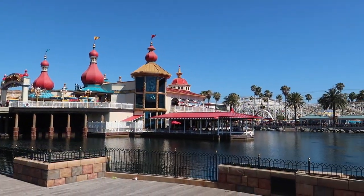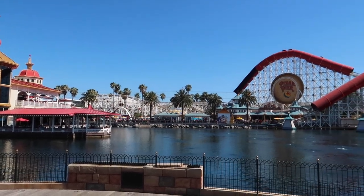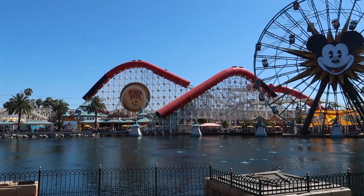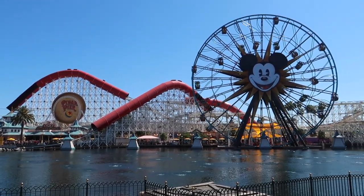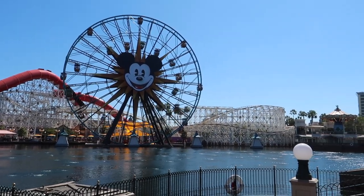And ladies and gentlemen, the primary reason why we came to Disneyland in the first place was for the grand opening of Pixar Pier. Just a few days ago, Pixar Pier opened, and we came, one of the reasons I should say, to check it out.